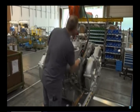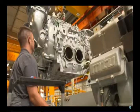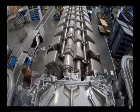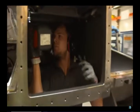The turbocharger group is then transported by overhead gantry to Station 5. Now the turbocharger can be attached to the engine block. Two men connect the part with the exhaust circuit. The Series 8000 mega diesel engine now weighs around 40 tons.